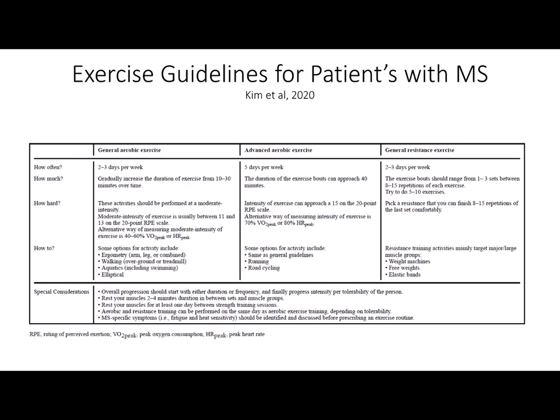Mode of exercise could be cycloergometry. If they're having significant difficulties with spasticity, it might be difficult for them to use a leg cycle, so they might be stuck with an arm cycle. They could do overground walking, treadmill walking, any kind of swimming is usually very good and relaxing and an easier way to cool off because pools tend to be a little bit cooler. They might also benefit from an elliptical machine.